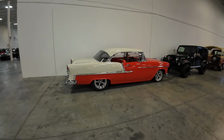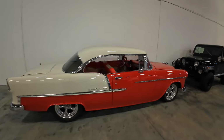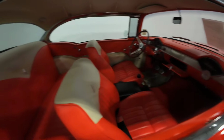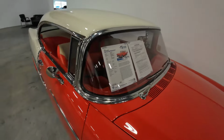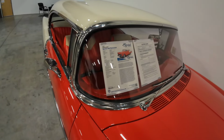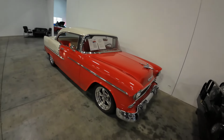This is a Bel Air right here, two-door Chevrolet. I love the paint job. Get a shot of the inside. Very nice. Here's the back. Oh, this is great looking. Let's see how much he is. This is a 55 Bel Air with a 454, and he's 90,000. But yeah, look at that. It's a good looking Bel Air right there.